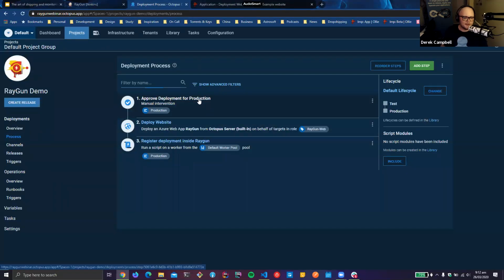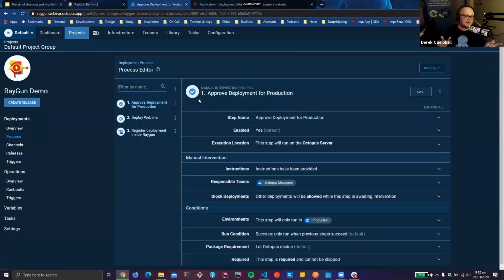So what we've got here is one of my favorite steps within Octopus. It's a manual intervention step. You may think I'm a little bit crazy, but ultimately the manual intervention step is great at getting that additional approval. It's effectively like a gate so that you can approve your deployment. Additionally, you can use it for things like a database deployment, where you could get your DBAs to check it. But in this one, we've just configured this so that Octopus managers, I'm going to be approving my own deployment today. And this step here only runs within production.